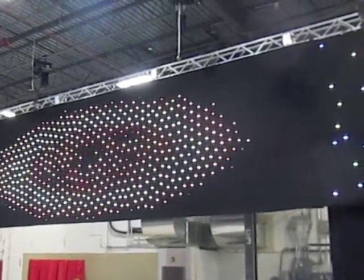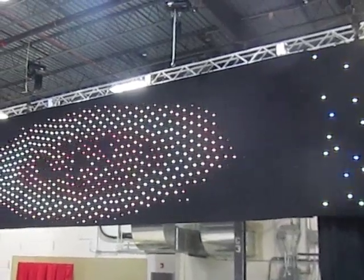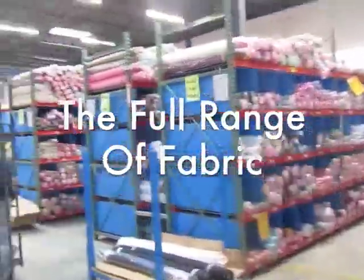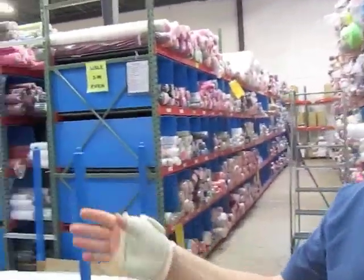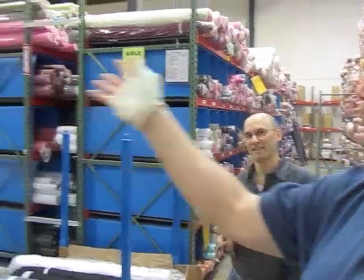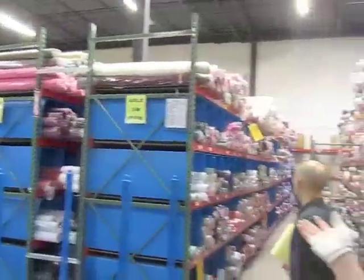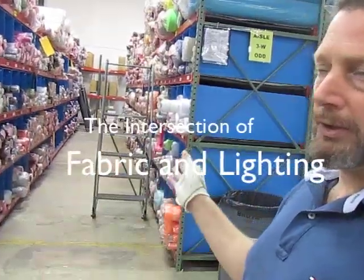Well, it's a lot more creative than I think people realize. Yeah. So you'll see as we move, these choices are to have a full range of fabrics going from transparent, translucent, to opaque, all kinds of textures in all different colors. To do that, we need all of these fabrics, and because of the way we have to have them made, we have to stock them all. Right. Because our industry does not plan ahead with the full palette of colors and textures.